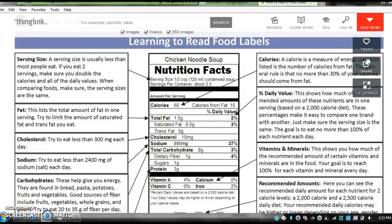I want to talk a little bit about the food label. Probably about 10 years ago, food labels became standard, so they look the same on every food that you get. So I want to go over what some of the things mean. First thing is serving size. If you look up here, serving size half cup, that tells you exactly how much is considered a serving.